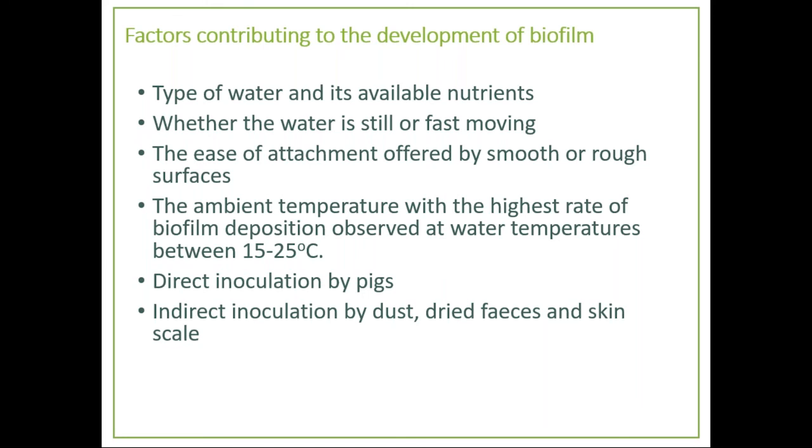The highest rate is going to be observed between about 15 to 25 degrees. So still or slower moving water in warmer temperatures is going to happen in areas of the farm, for instance, like a farrowing house, or certainly the first few weeks where a flat deck area might be occupied by pigs not drinking very much. Pigs will directly inoculate it at drinker points, and certainly within trough and river drinkers, and we'll get indirect inoculation wherever there is a break in the pipe. Those open faces of water sitting within buildings will be inoculated by dust, some dried feces, and also skin scale arising from the pigs.